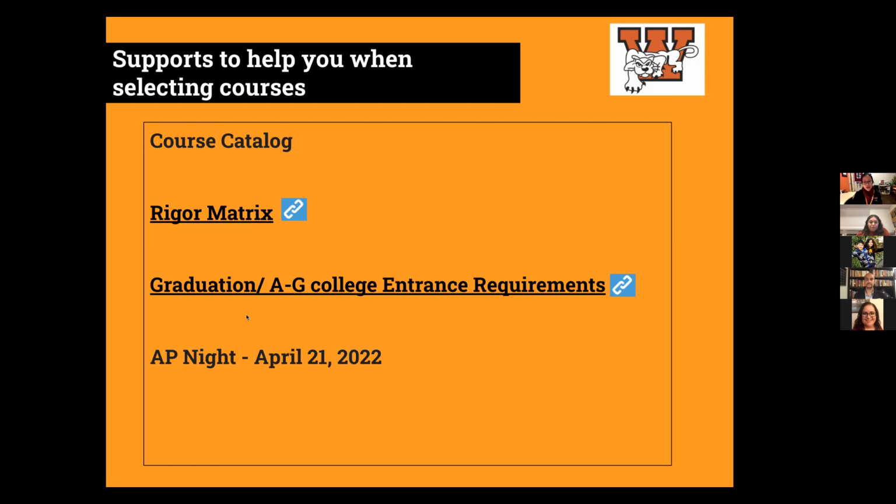Again, here's the 3rd time that the graduation and E2G college entrance requirements is linked for your reference. We also have an AP night on April 21st, so please mark your calendars if your child is interested in taking AP classes. This is a night where we will give more information about upcoming AP courses for the next year. You will have a chance to visit about 2 to 3 classes and hear from the AP teacher and current AP students about what the experience is like taking those classes, so that you and your child aren't going in blind. So you'll have some type of expectation. These are references for you in case you are interested in reviewing more for your records.